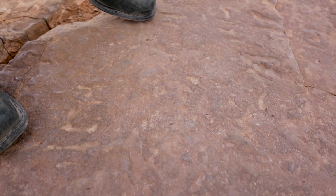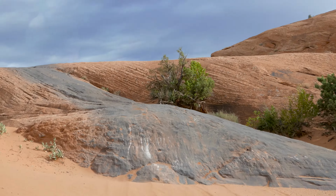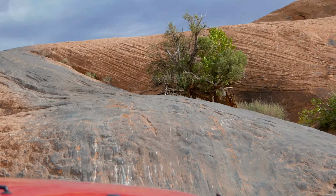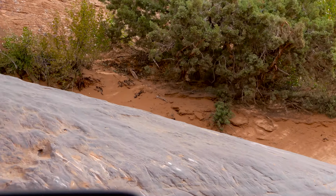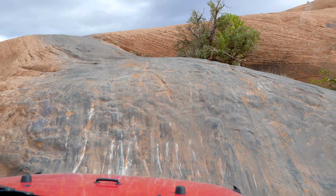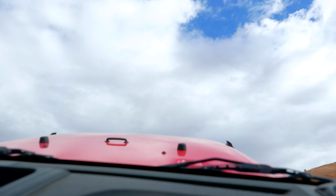Over here you can see where most people go up on the gentle slope to the right. Not us. We do it the hard way. The Jeep is going to do about a 40-degree angle going up. The rock is steeper, but the Jeep does 40 degrees. There we go.